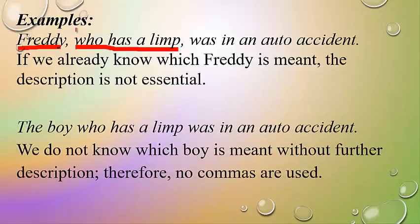The boy who has a limp was in an auto accident. Okay. We do not know which boy is meant without further description. Therefore, no commas are used. Okay. The boy, yeah, this is the common noun. Yeah, who has a limp. It is very necessary. Without who has a limp, we do not identify or we do not describe who the boy is. Okay? So there are many boys. We want to focus on the boy who has a limp that was in an auto accident. Okay. So here without commas, because the noun here we do not know clearly.